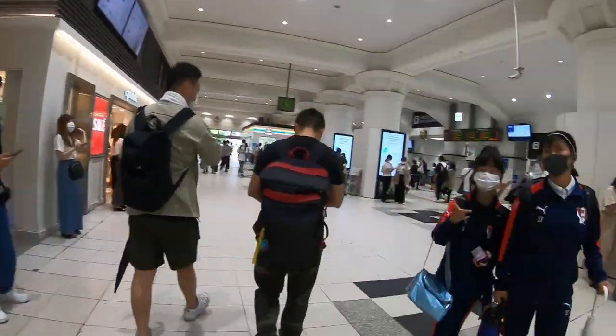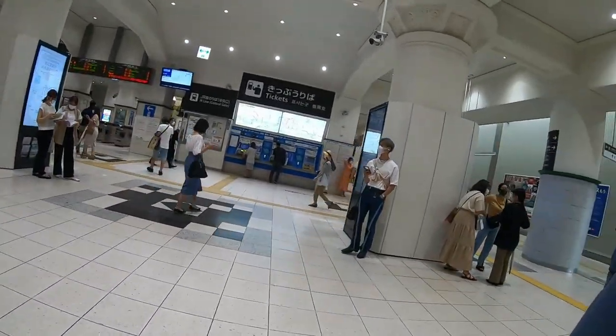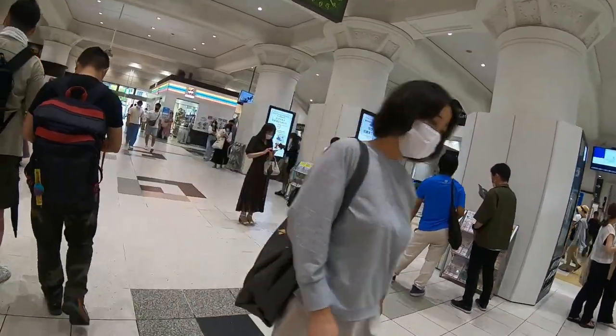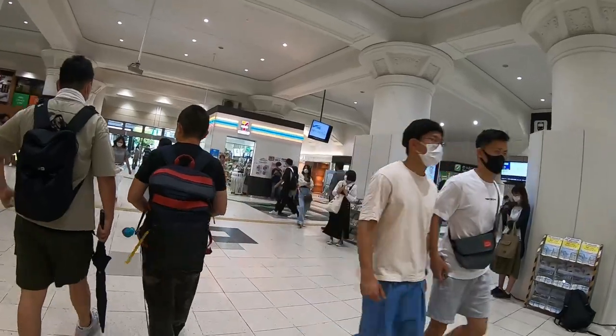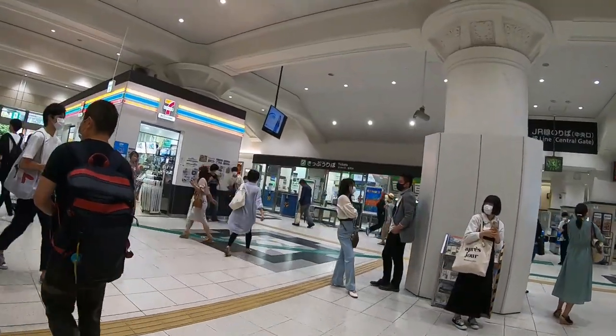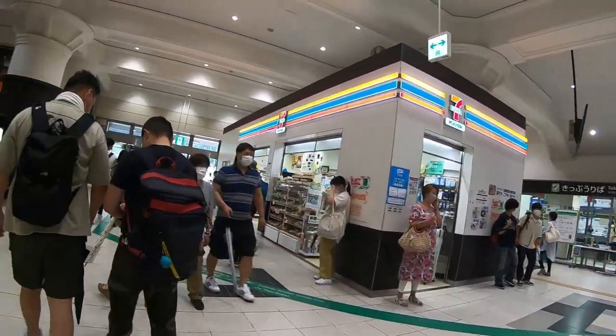There are different exits. This is the central gate. That's where you buy your tickets. As you can see, there are a lot of people waiting. Over there is where you can get your Shinkansen tickets. They have a 7-Eleven kiosk.